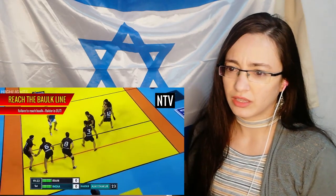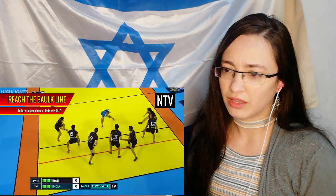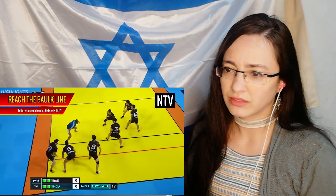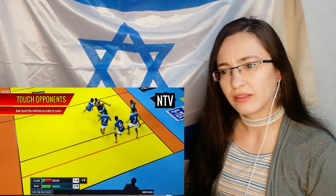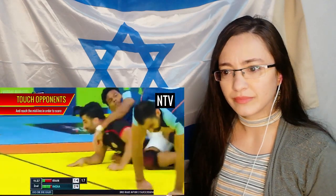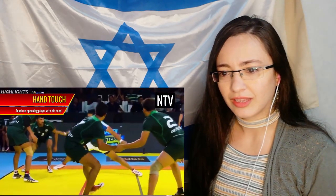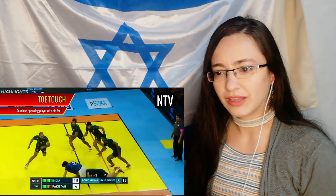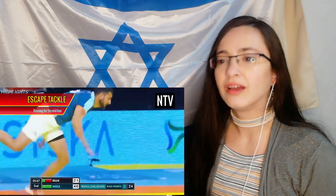The first goal of the raider is to reach the balk line. Failure to do this results in the raider being out and cannot participate in the next part of the game. The second goal of the raider is to touch as many players as he can and make it back to the midline before he is caught and tackled by the defenders. He can do this in several ways, with a hand touch, a toe touch, a kick, or by trying to escape a tackle and reaching for the midline.